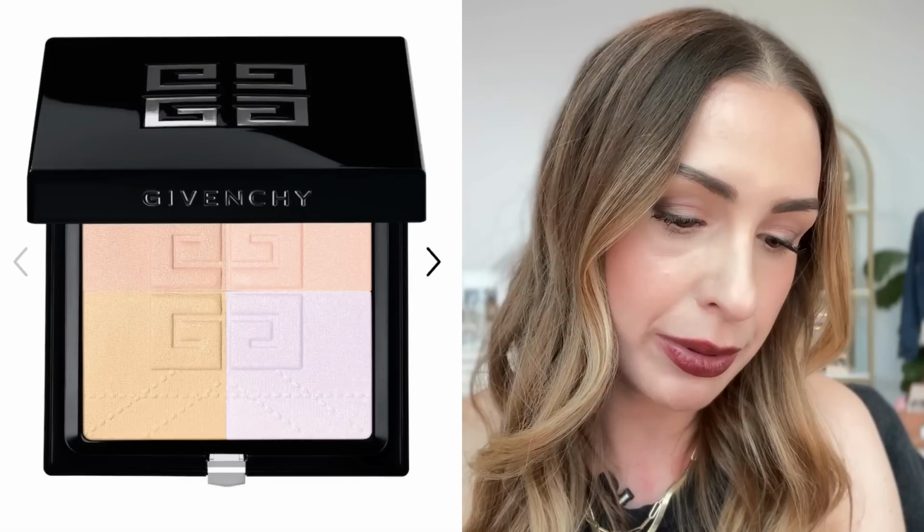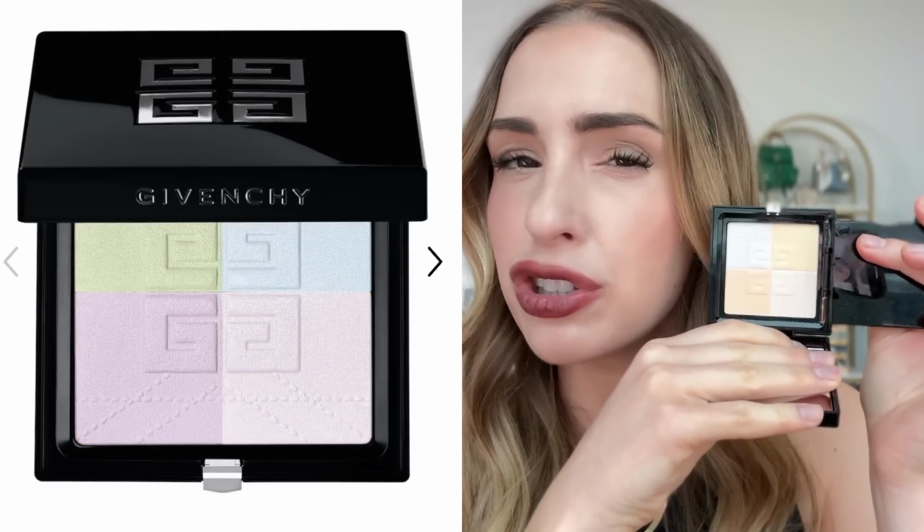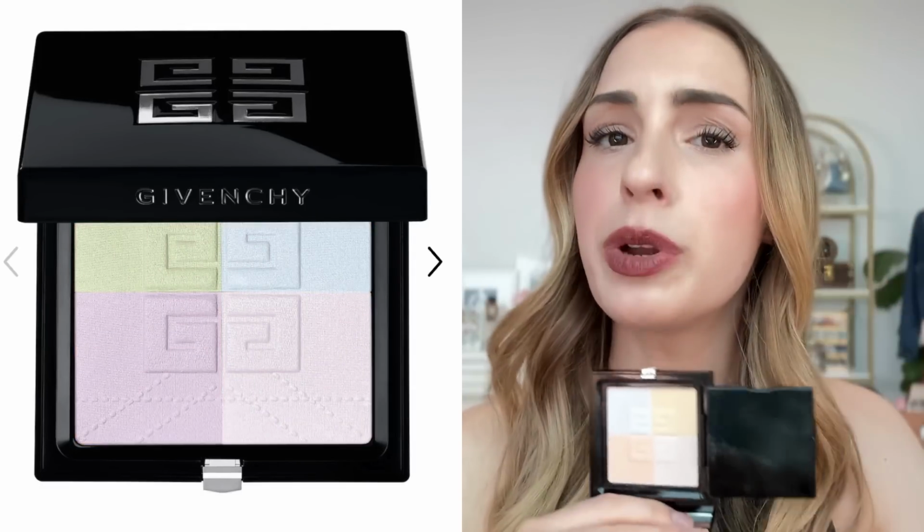Take a look at this. I was intrigued because it had all 4 colors, but I don't really like the loose powders all that much because they do tend to be quite messy. And this is the shade 02 Satin Blanc. The lightest shade just looked way too light for me. I thought it would maybe wash me out a little bit, so I decided to get this one.